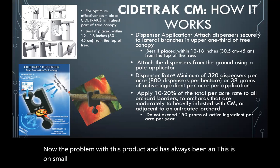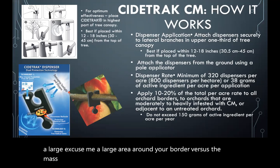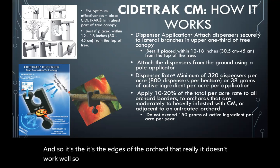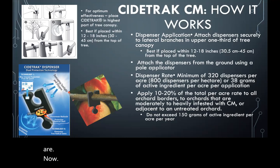Now, the problem with this product, and it has always been the problem on small orchards, is that you have a large surface area around your border versus the mass inside. So as you get smaller and smaller, you have a larger surface area relative to the mass of your orchard. And it's the edges of the orchard where it doesn't work well. So the more outside corners and outside area that you have relative to your whole orchard, the less effective these products are.